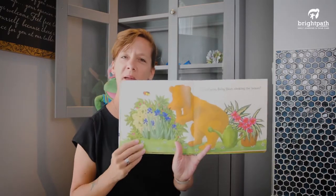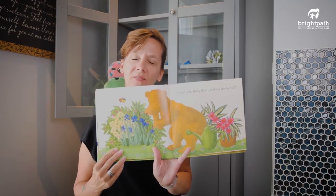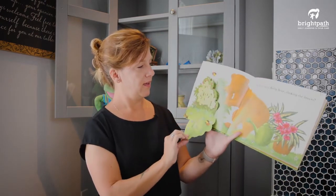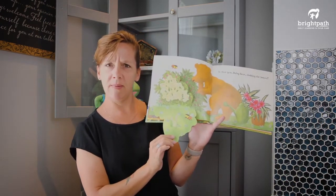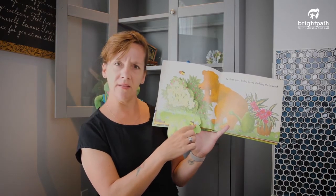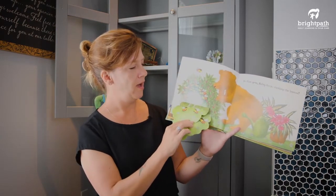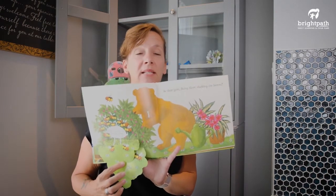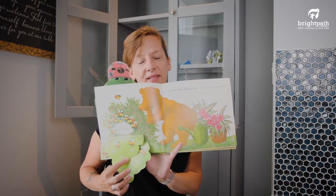Is that you, baby bear, shaking the leaves? Let's see. Do you see any baby bear there? I see a bunny. I see something else. No, it's just us, the buzzy, busy bees.